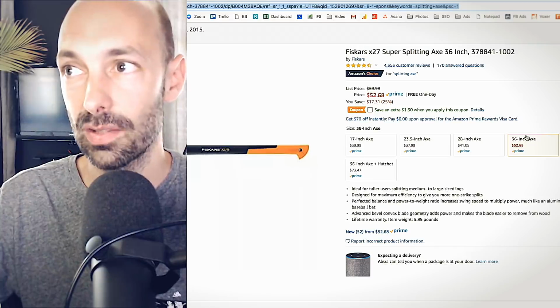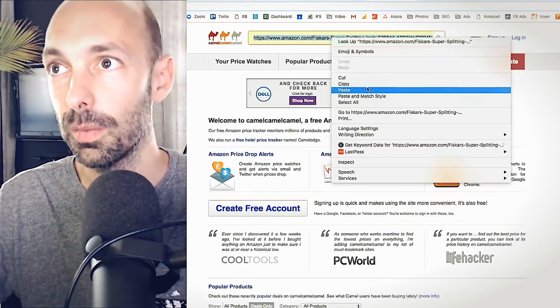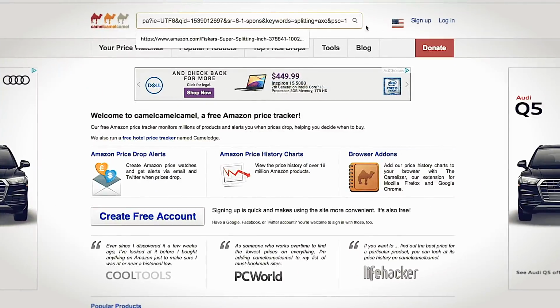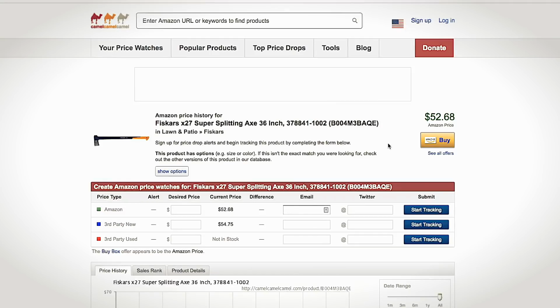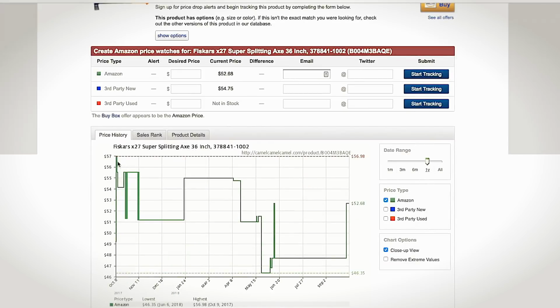Say we want to buy this axe. It's $52 right now. And I want to see if that is the best price we can get on it. So let me put that in here. So just go ahead and search. And what it's going to do is, let me go to like 1 year. It's going to show me the price that this axe has been. And I can see the price that it's been in the past, what it is currently.